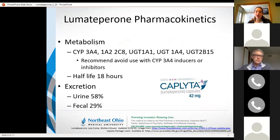Despite the fact that it uses all of these enzymes, the 3A4 is one of the major enzymes for metabolism of the lumateperone, and the package insert information recommends complete avoidance with cytochrome P450 inducers or inhibitors. So this may play a role in combination therapy. If you think of your oxcarbazepine, carbamazepine, especially as they're looking at indications with bipolar disorder, this really may be something we'll need to keep in mind, and to see are dose adjustments available later on, or is it just if they have any of these agents on board, then we can't use it.